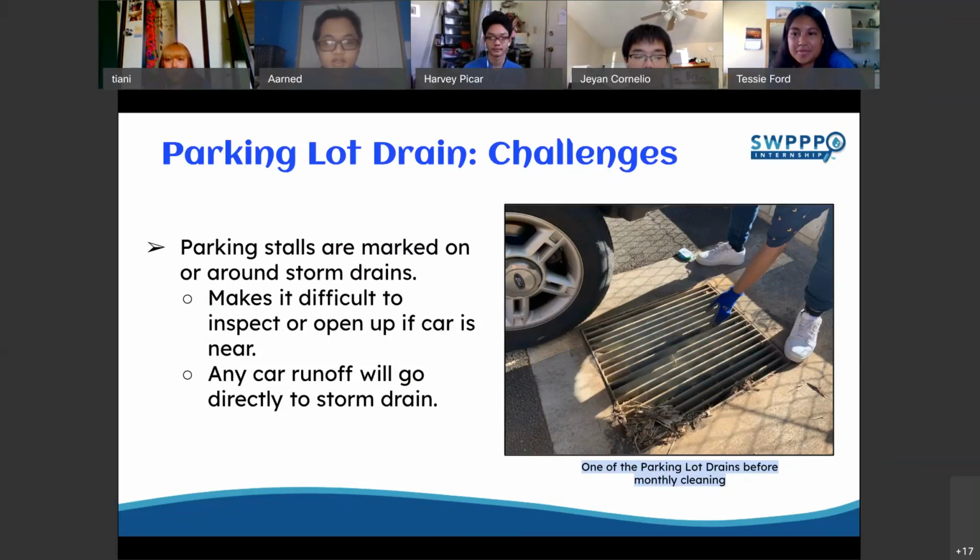Okay. During drain maintenance, there are often challenges or issues that arose during our inspections. The parking lot drain had a unique problem of cars often covering or blocking one or more sides of the drain, making it harder to remove the drain grate to perform our maintenance. We also discovered that runoff oil or debris coming off of the cars go into the drain, which was a possible source of pollution.